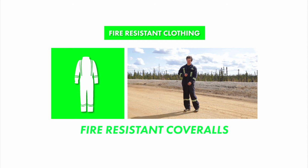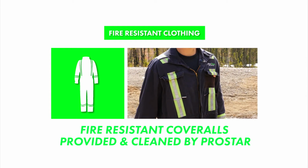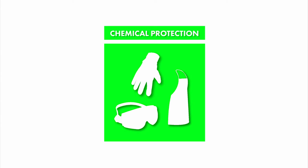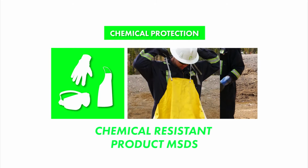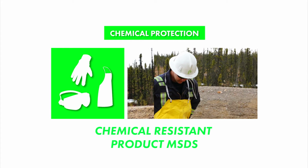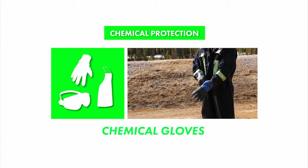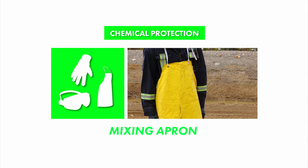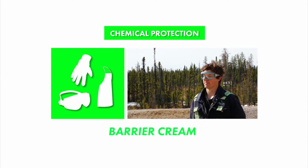Fire-resistant coveralls will be provided and cleaned by Prostar and are to be worn by all employees. Prostar will provide chemical-resistant PPE based on the MSDS of a product. Chemical PPE can include chemical gloves, mixing apron, chemical goggles, barrier cream.